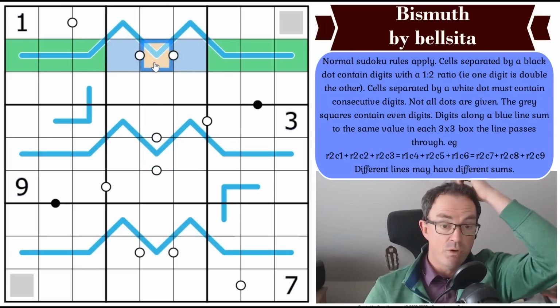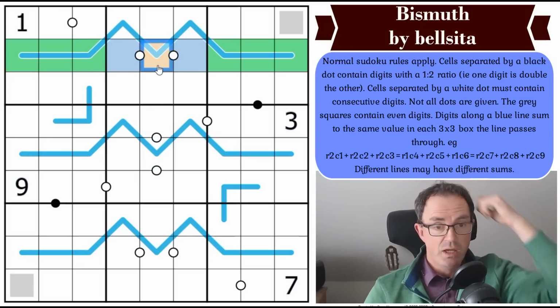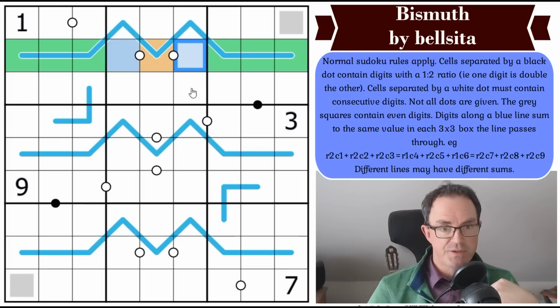I normally use orange for odd digits, and blue for even digits, simply because, well, orange and odd begin with the same letter. And also I think these are quite good for colourblind folk, of which I am one.